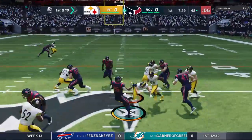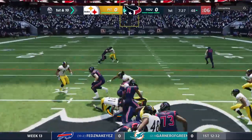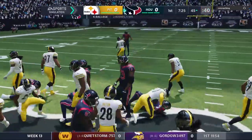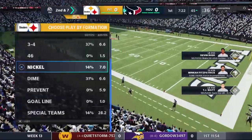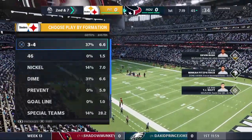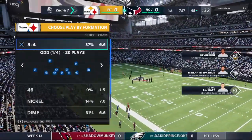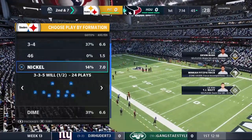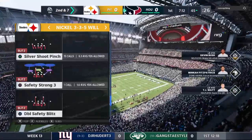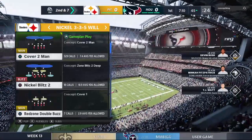They run it with Ballage. And he was able to shed one tackle, but could not get away from there. TJ Watt in on the tackle. A 3-yard gain. Just not a whole lot of room to operate there on that carry. No, not at all. They did a really nice job staying in their proper places and not allowing any lanes to open up.